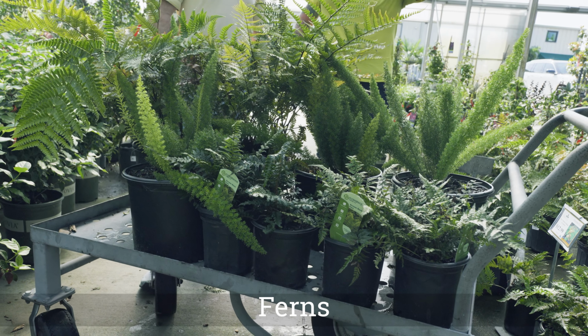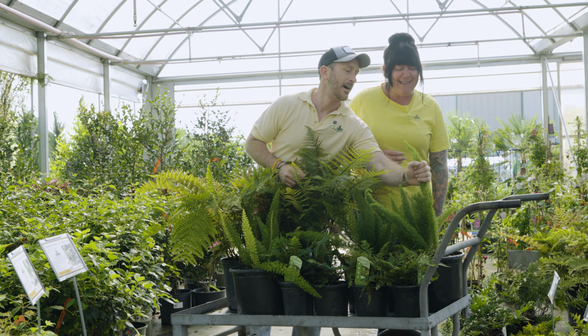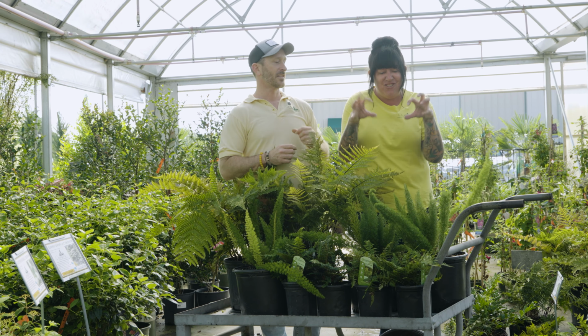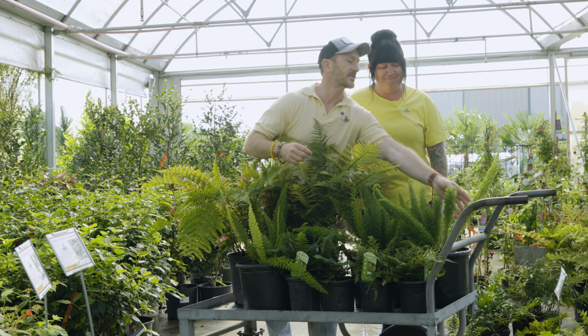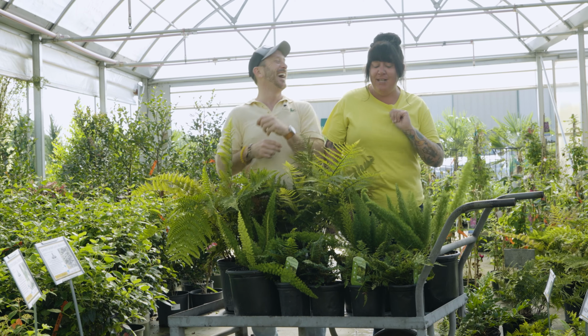And tell me, what is this crazy one here? This one is my favorite. This is the foxtail fern. It's got these really cool tentacles, and it looks like it's just going to crawl up out of that pot. I do wonder if a fox's tail really feels like this. I've never felt a fox's tail. You find one and let me know.